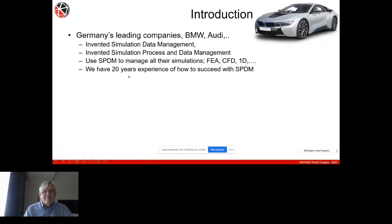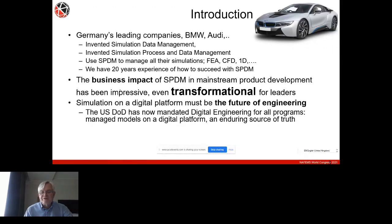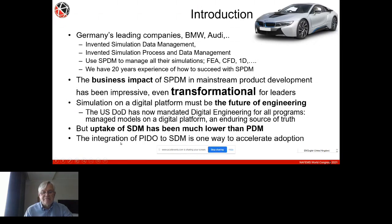So SDM and then SPDM were invented by Germany's leading companies, BMW and Audi, who now use SPDM to manage all their simulations. So we have more than 20 years of experience of how to be successful with SPDM. The business impact of SPDM in mainstream product development, especially automotive, has been very impressive, even transformational for these leading companies. And simulation on the digital platform must be the future of engineering. But the uptake of SDM has been much slower than PDM, and integration of PIDO to SDM is one way to accelerate adoption and deployment.